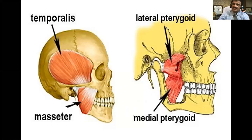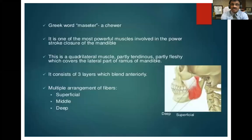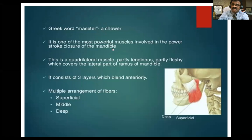So what is the masseter muscle? We have in short the gross anatomy of all four of these muscles. In Greek, the word masseter means a chewer, one which chews. It is one of the most powerful muscles involved in the power stroke closure of the mandible. Power stroke closure of the mandible.